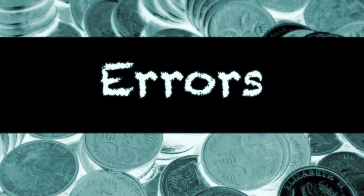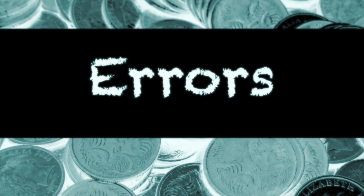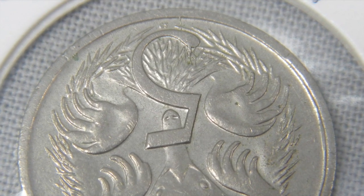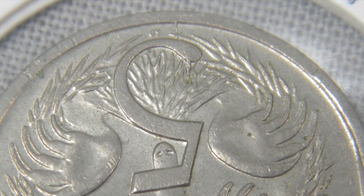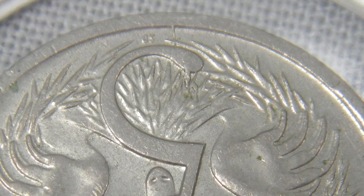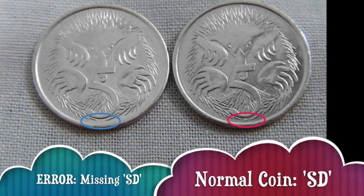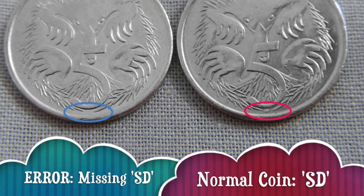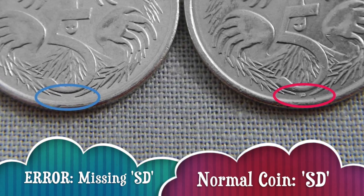Everyone makes mistakes, and coins are no exception. There are a few errors that have been found on the 5-cent coins. The first error is what has become known as the Flamingo. The bottom of the 5 has an extra cud, which is actually caused by a damaged stamp, and that makes the bottom of the 5 look like a flamingo head if you turn the coin upside down. The second error to look for is on some of the 2015 5-cent coins. The SD is actually missing. It's very small, so you probably need a magnifying glass to be sure.